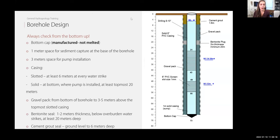So firstly, just as Gil talked about with all these different designs, when I plan a borehole design after drilling, I always go from the bottom up. This is the total drilled depth, which is at 73. Then we have a bottom cap. After the bottom cap, we want at least 1 meter for the sump, for the sediment to collect. This is important not only because it's a place for sediment to collect, but also because when we use slotted casing, we don't want to end up blocking off our slotted casing with sediment, with dirt that gets inside.